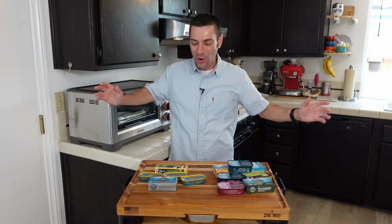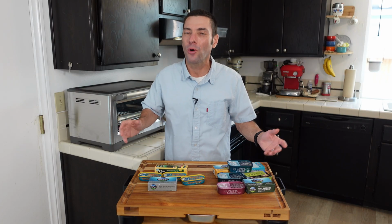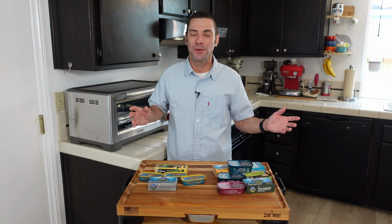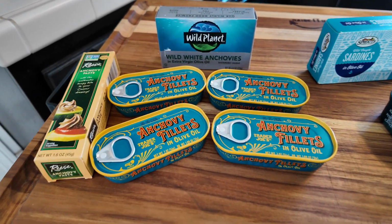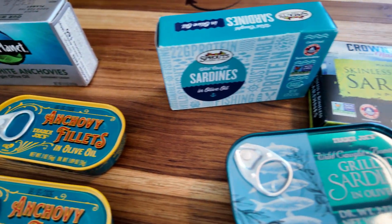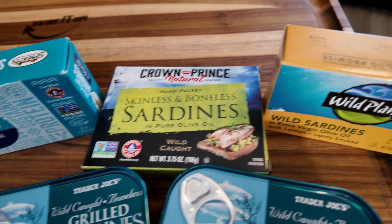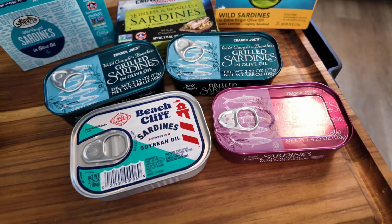So there you go. We've got anchovies versus sardines. Now hopefully you know both the differences and the similarities of each, but I want to hear from you. Do you like either or both of these types of fish, and what do you use them in? Maybe you have memories of your parents or grandparents using these in recipes. Maybe you found some of your own. I would love to hear in the comments below.